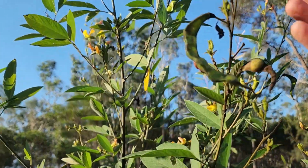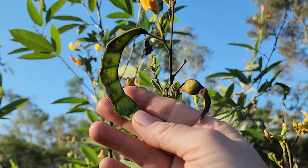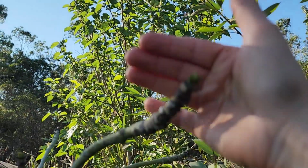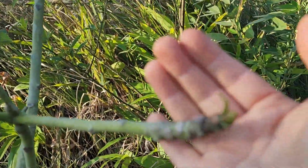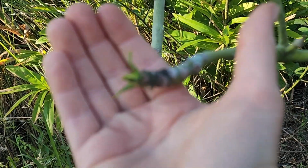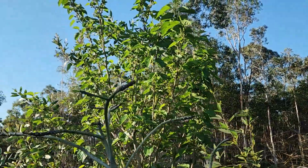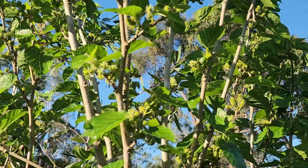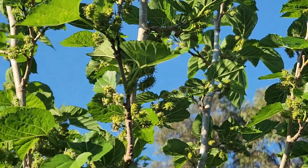So even just for the birds, it is worth growing it, and it grows so easily. Lots of flowers on the pigeon pea, and already new peas forming, and the Malabar chestnut lost all its leaves and is showing a new growth now. So yeah, looking good. And there another mulberry that is overloaded. So doesn't take much longer. Nice.